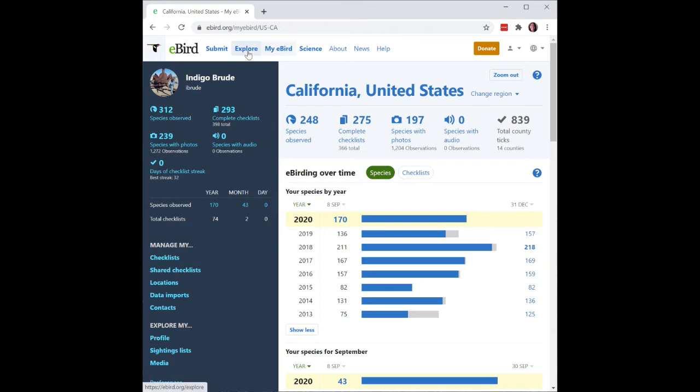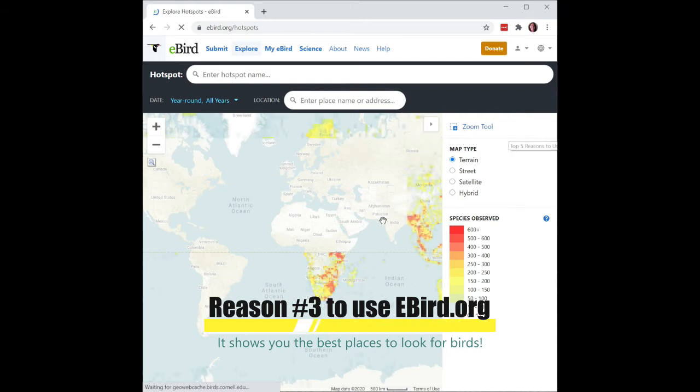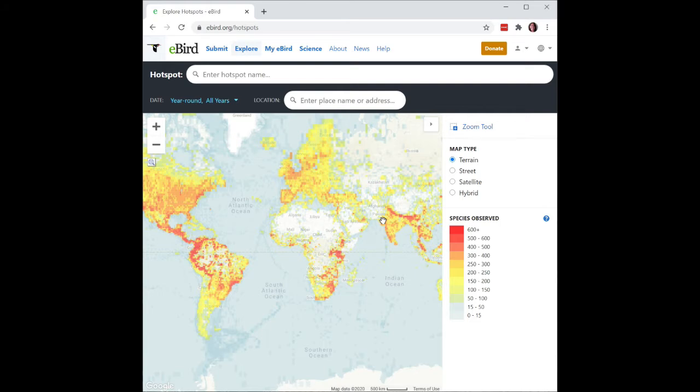Then if you take a look at the Explore tab, you'll see reason number 3 why you should be using eBird.org, and that is to explore hotspots. You can use the Explore Hotspots option to find where the birds are in any location worldwide. So this is really good if you're a new birder and you don't know where to go to look for birds in your area, or also if you're taking a trip to an area that you've never been birding before and you want to know where the birds are in that area.